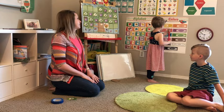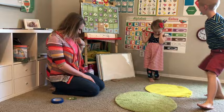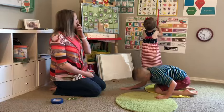Purple and blue. If you're wearing purple or blue, you can stand up. Cameron's got blue. Adeline has blue. I have blue on my pants. Yay! All of us are wearing purple and blue. Nice, nice. Okay, let's do our vowels. Oh, wait. I forgot to sing my song.